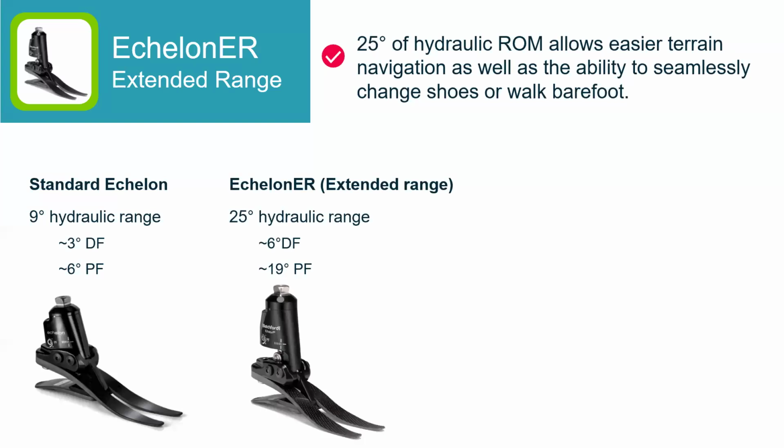So just the comparison here, standard Echelon, 9 degrees of hydraulic range. So 3 in dorsiflexion, 6 in plantar. That Echelon ER, which is the extended range, is 25 degrees with 6 degrees dorsiflexion and 19 degrees of plantar flexion.